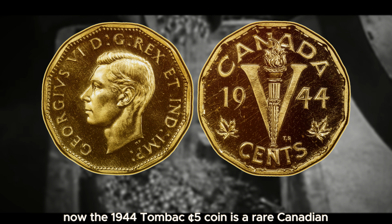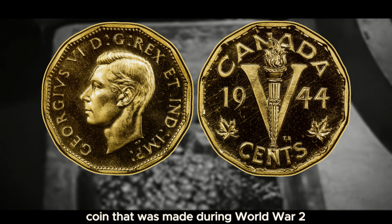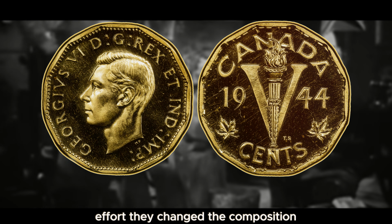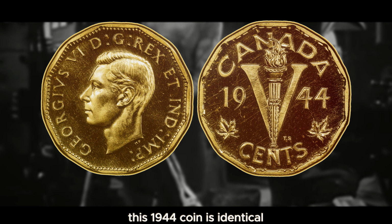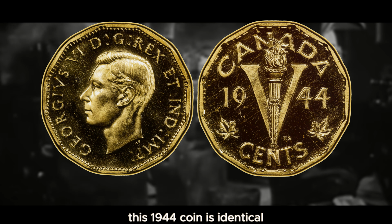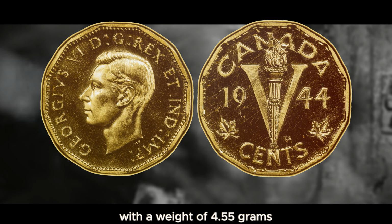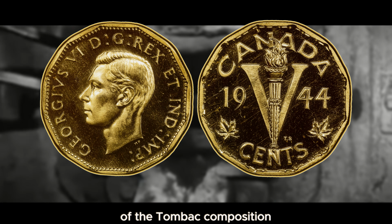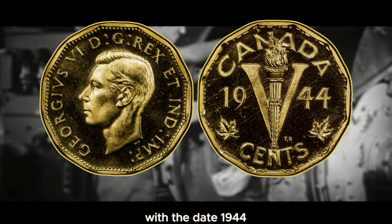Now, the 1944 Tomback 5-cent coin is a rare Canadian coin that was made during World War II. Because Canada was experiencing a shortage of nickel during the war effort, they changed the composition of their nickel coins to a tomback brass alloy. This 1944 coin is identical to the 1942 and 1943 Victory nickels, with a weight of 4.55 grams and being composed of the tomback composition. The only difference being that it was struck with the date 1944.